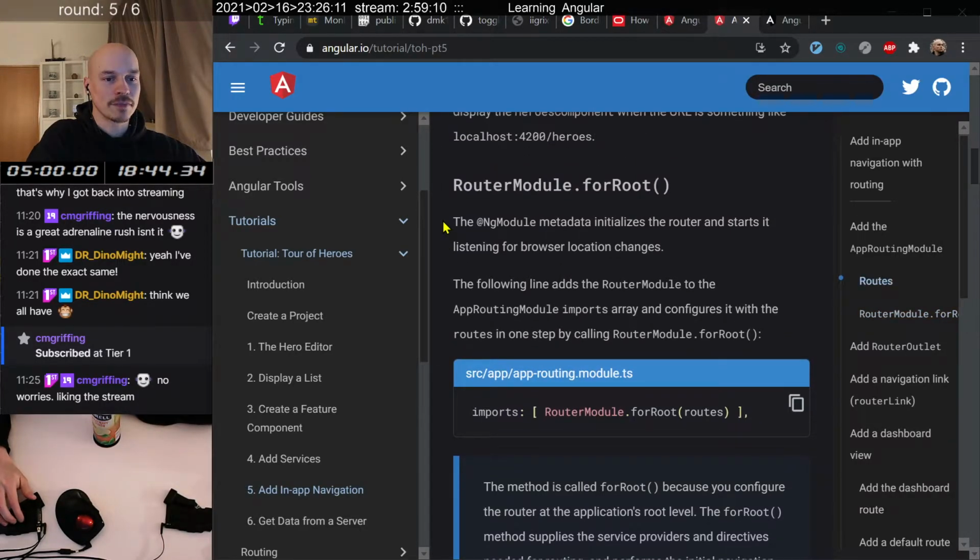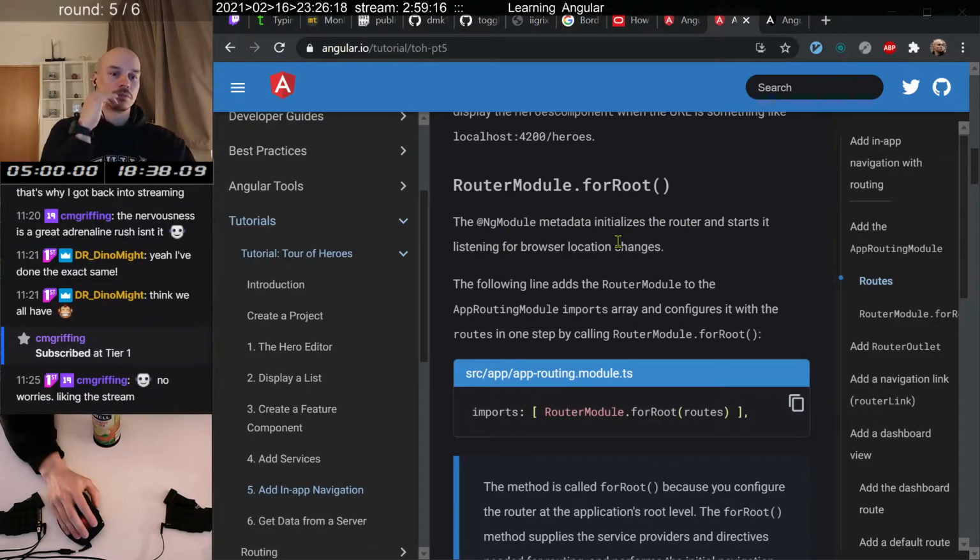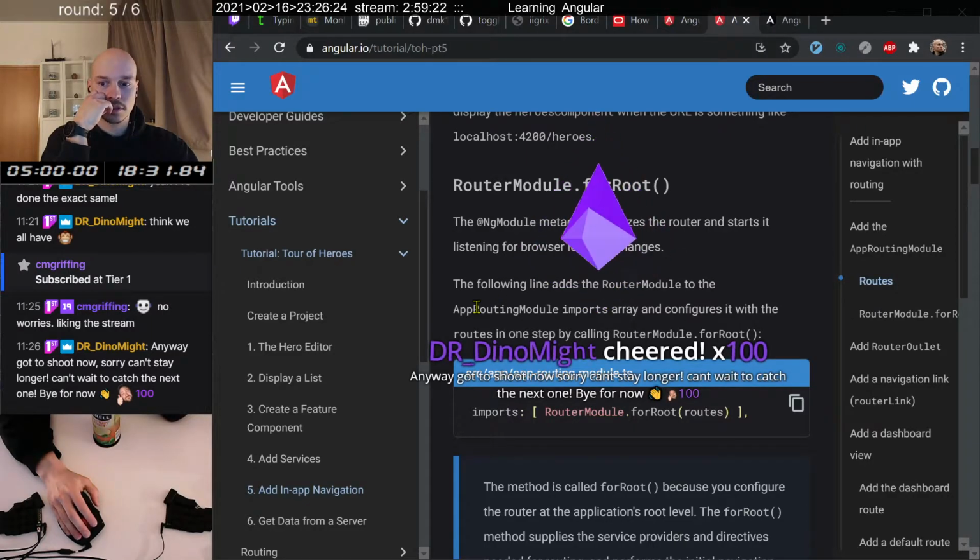For root. For browser location changes, okay, so if I add the address, the URL, it changes something.